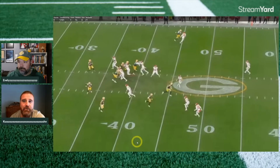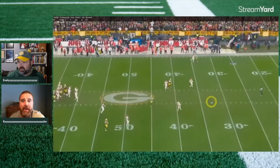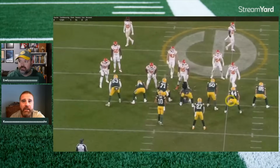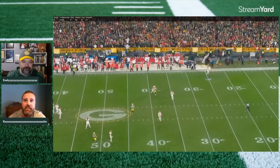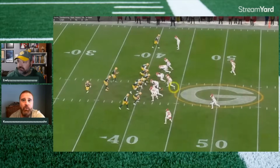Now, the last two times they got in this personnel group, the last two times they ran this formation and this play, the Chiefs sat back and they ran some sort of 3-3, right? They had a safety drop down on the run play to the play side. They had a safety drop down weak on the pass play. This time they're going to run a blitz. They got a sawed-off dog going here between the Sam and the Will on the edges.